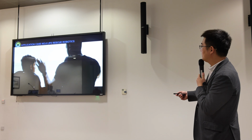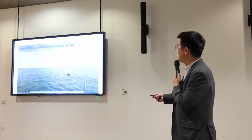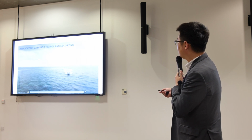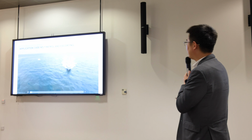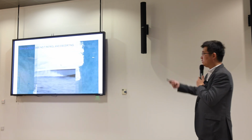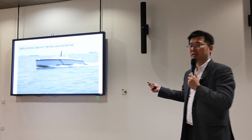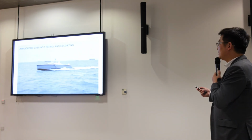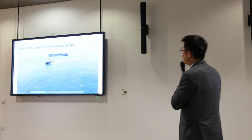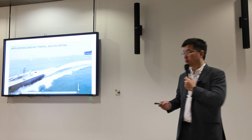Okay. So another application is the patrol and escorting. Maybe a short video. Yeah, this is a product of our Singapore company. It's a 17 meter boat. It has a very good industrial design, and the speed is about 40 knots. So it can do the patrol works and also the escort works.